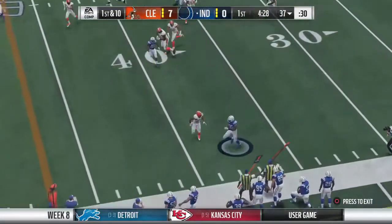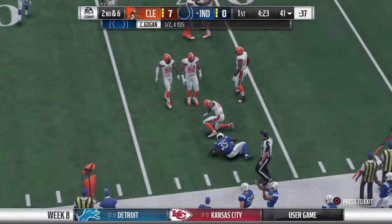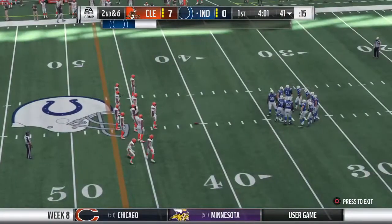They'll come out throwing here on first down. Out to the flat. That's complete to his running back. A gain of 4 on the play, and that'll bring up second down.